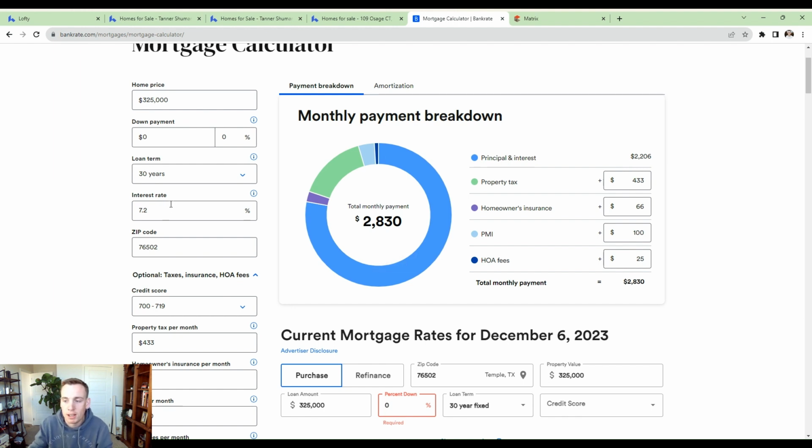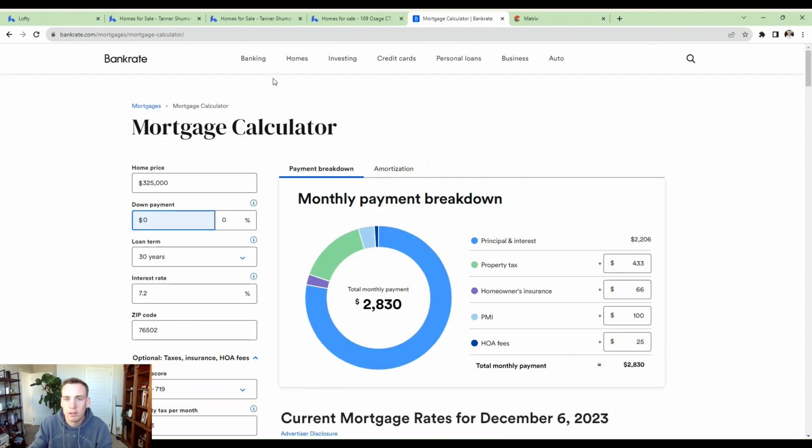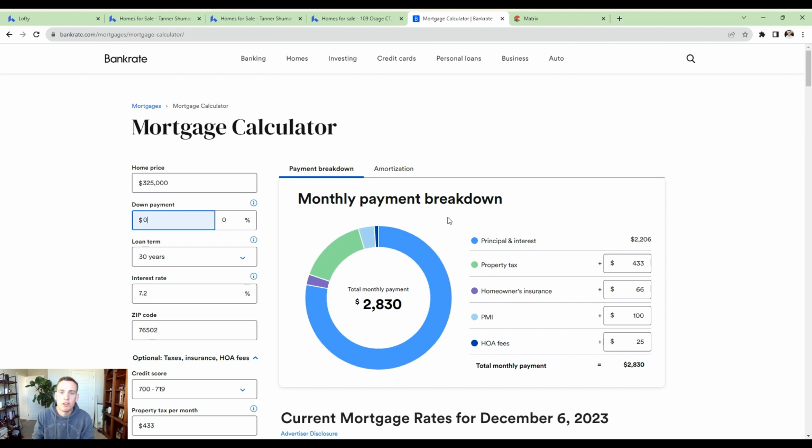So all the numbers play out with each other. It doesn't really matter how you use them. It just matters that you put them in accurately. So that's how to find out what's exactly going to be inside your mortgage payment.